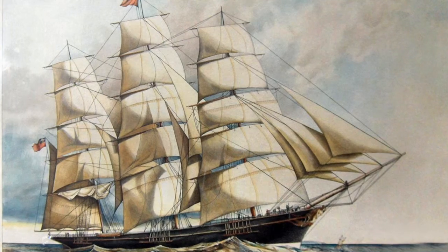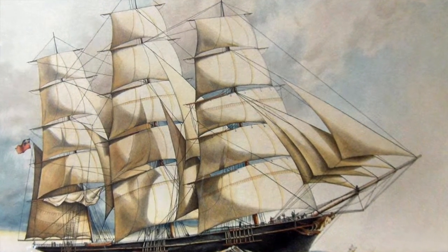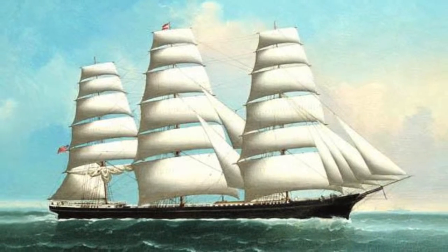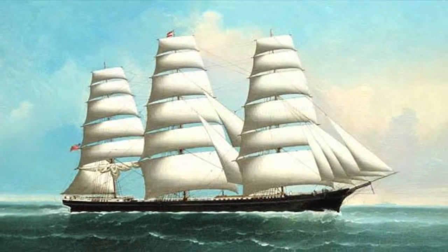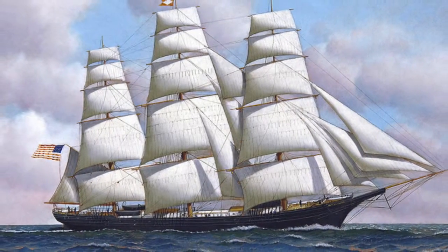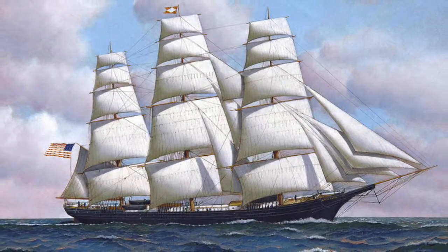The years between 1843 and 1868 were very notable years for the ship industry. Those years were when clipper ships became the fastest ocean-going ship. Clippers were known for their grace and beauty. The word clipper originated from the word clip, meaning to run swiftly.